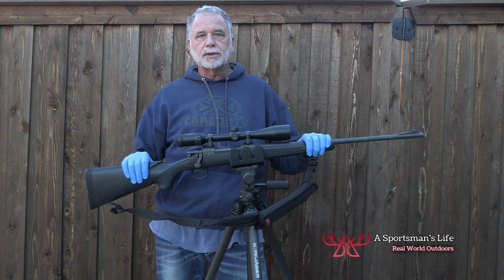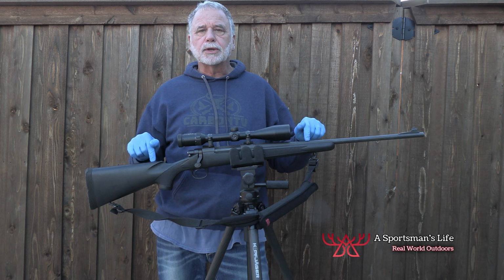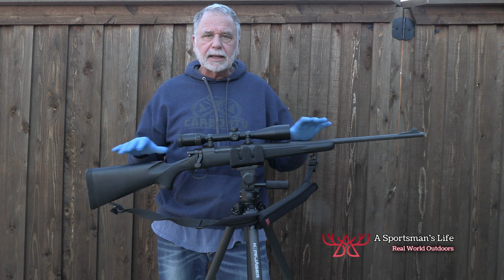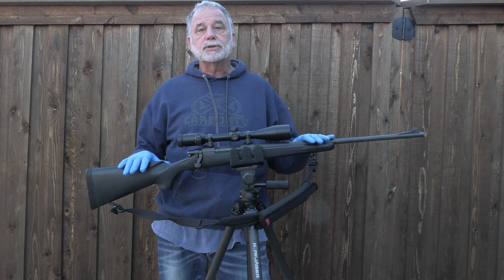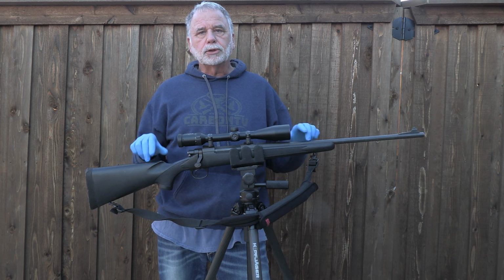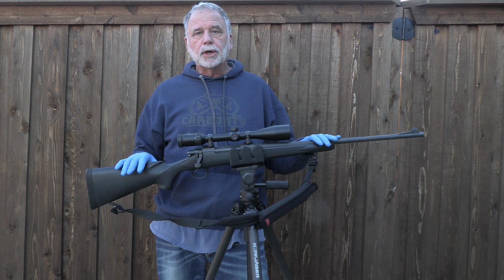We have wrapped up the whitetail season. This is the gun I use to hunt whitetails, and throughout the season I've wiped it down with an oily rag, kind of keep it cleaned off between hunts, but certainly after the season has ended you really want to put a good coat of oil, get this thing cleaned up and ready for storage.